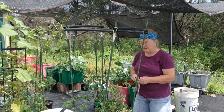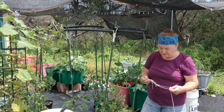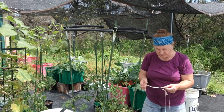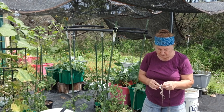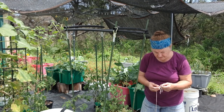Yeah, it broke off some of my tomato plants. So what I did was I just completely broke them off, stuck them down in another pot, and I'm going to root them, start another plant with them. And they'll do that as long as you keep the dirt wet. And it's plenty wet right now, so they shouldn't have any problem rooting.